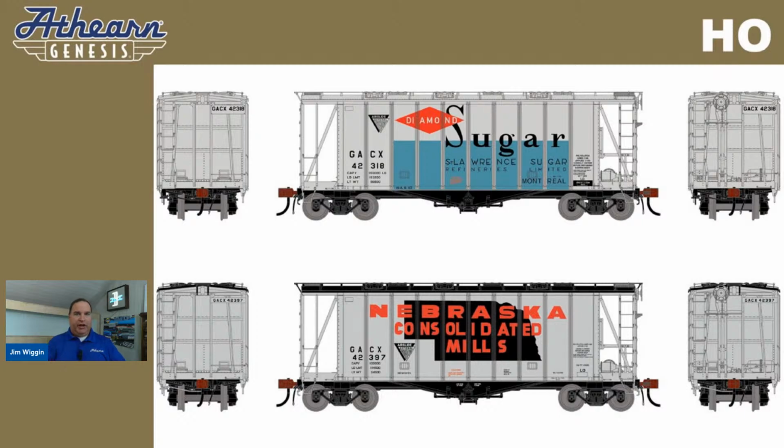Now, remember, GACX would actually send these out to different sugar and flour companies. These are no different. These are road numbers 42318, and of course, reporting marks again are GACX. The two additional road numbers that we'll be offering for this car are 42319 as well as 42360. Coming up next, just going a few years earlier, is 1955.